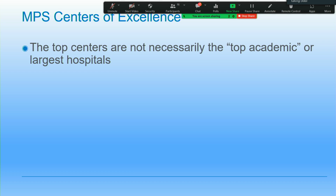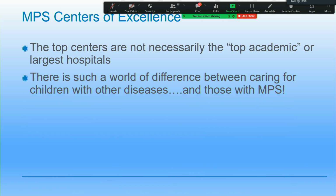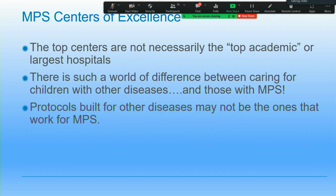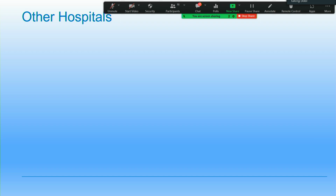Final two slides. The top centers are not always the top academic centers or largest hospitals. In Richard's view, there's a world of difference between caring for children with other diseases and those with MPS. Protocols are built for other diseases that don't apply to MPS. We've gone over all of those major issues. Look for a hospital doing a lot of MPS research, especially in the last 5 years.